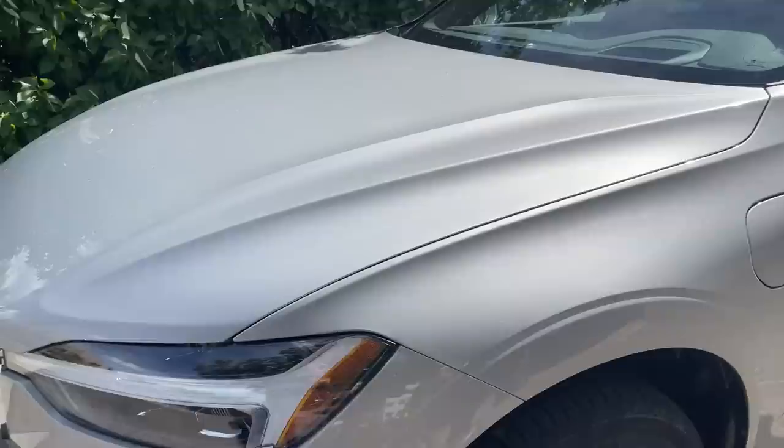So I don't know, maybe we'll see if we can actually get 37 miles. We'll have some fun with that. That could be a good test. So let's go look at some more vehicles that we are working on right now.